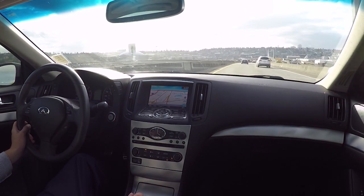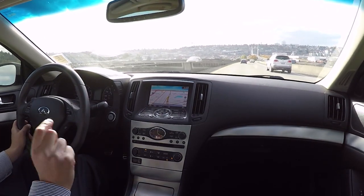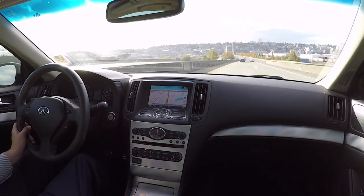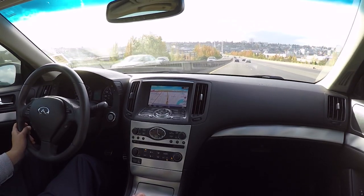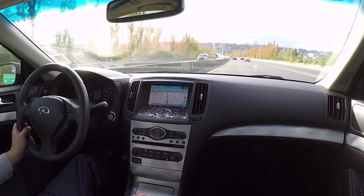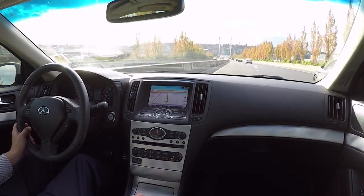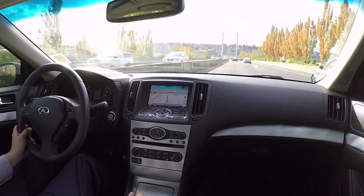But given these scenarios, you can pick any car you want. You're going to go on a mountain back road. Let's say I'm going to go up to Mount Rainier and just do some back road burning on those wonderful curvy smooth roads and do some serious performance driving. Even though this is not as fast as the Q60 Red Sport 400, just the fact that this has this manual gearbox, I would pick this any day.